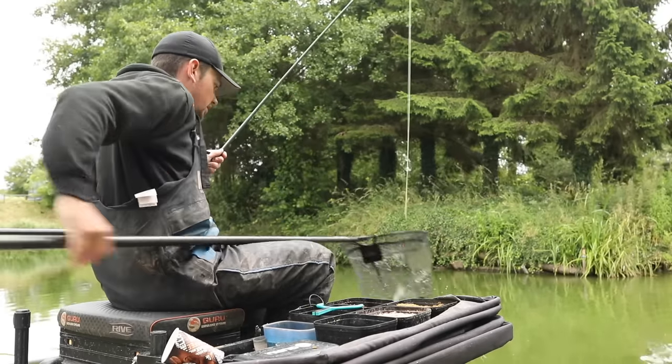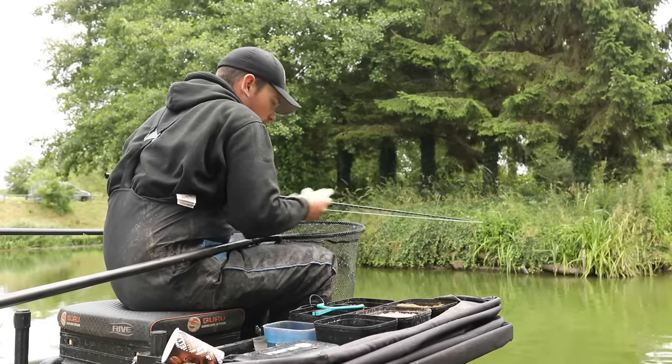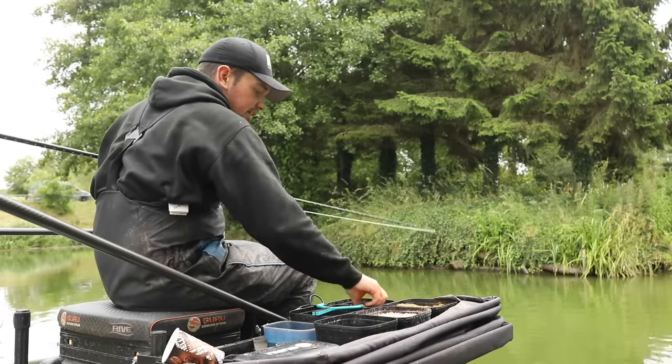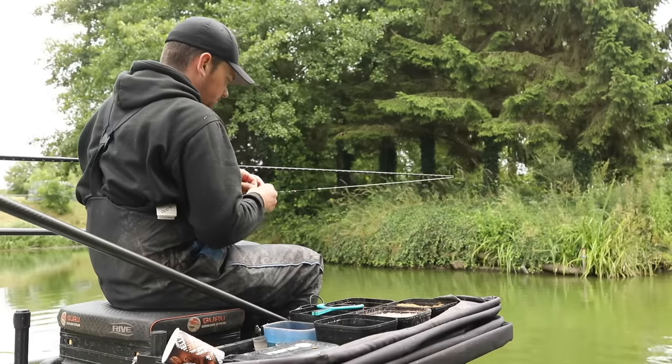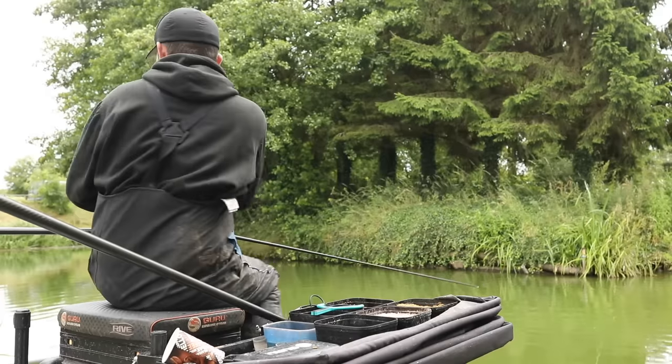So another little stocky, but we're catching nice and steadily now. I would say we're probably not too far off 40 pound. Like I say, we're an hour and 20 minutes in. So, brilliant start. And hopefully it keeps going.